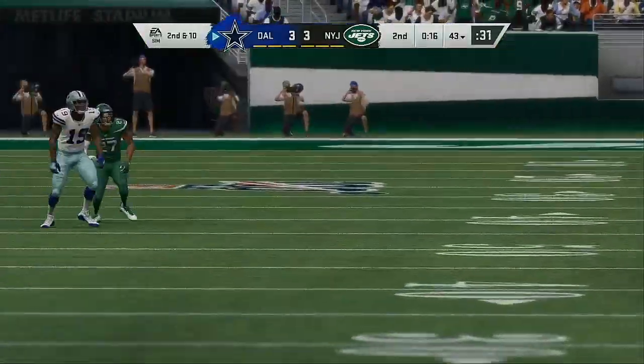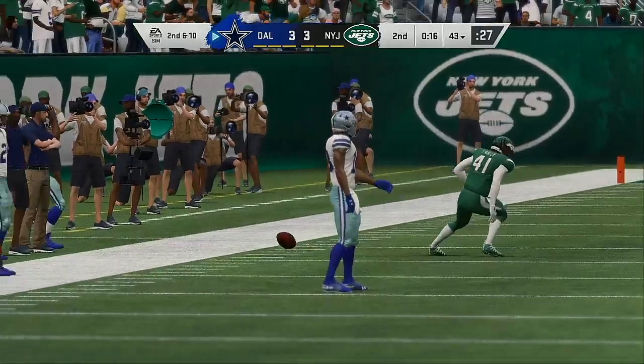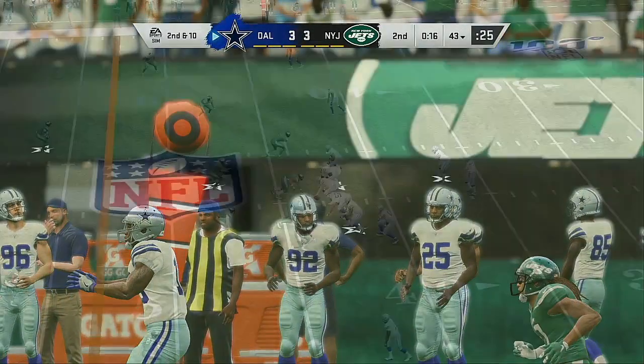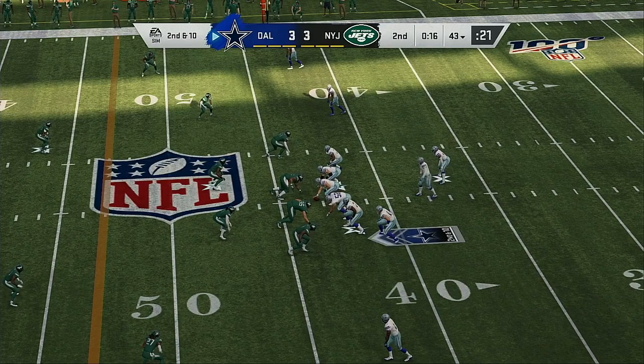They went with a dime look on defense. Two extra defensive backs on the field and covered up essentially every blade of grass. That allowed them to disrupt the play. An incomplete pass on first down. That leads to a second and 10.